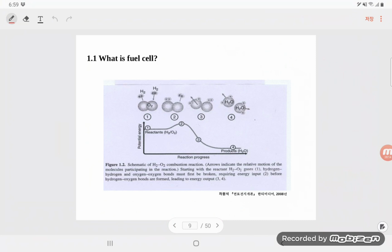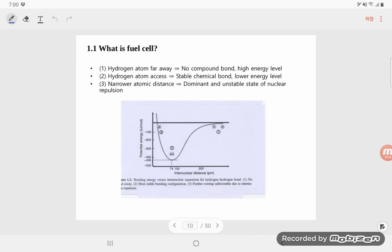Okay, if you see this one, in the y-axis is the potential energy, and in the x-axis is the reaction progress. In the first state, the hydrogen gas and oxygen gas are separate, and the hydrogen gas approaches the oxygen gas, and they meet together, and they should overcome this activation energy, and they reach this product energy state. Okay, as I said, the energy of this product is lower than the reactant energy level, right?